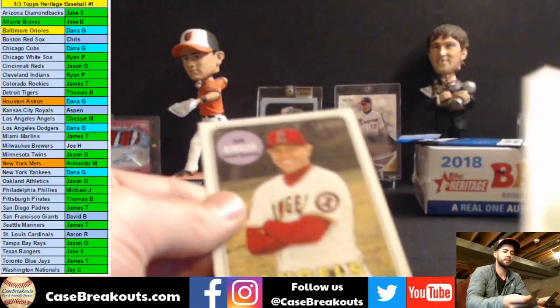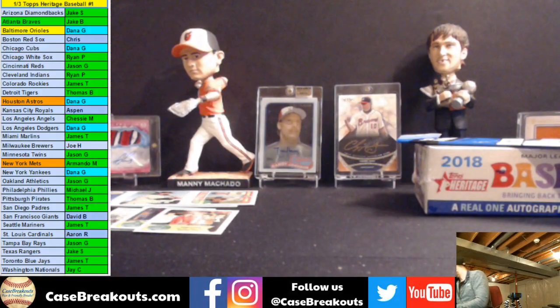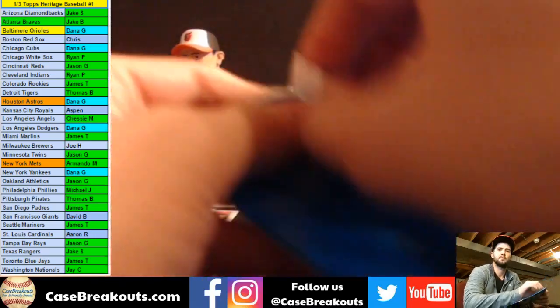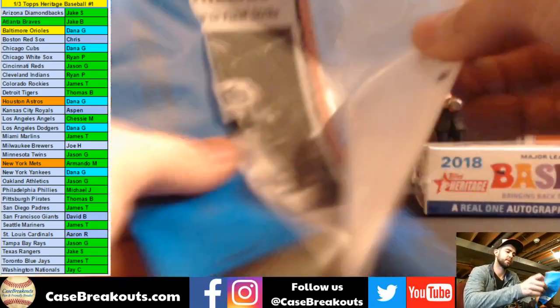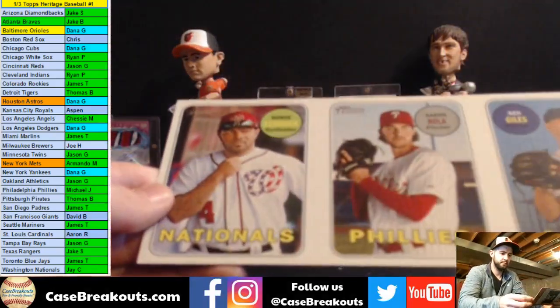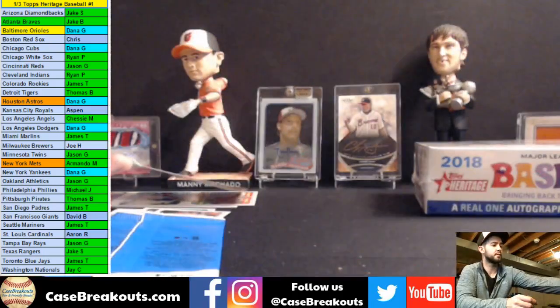Alrighty. Last couple cards there. Contreras. Get these out of the way. I think some of these things are autographed too. So we got the Nats, Phillies, and Astros. Another one to add to the pile.